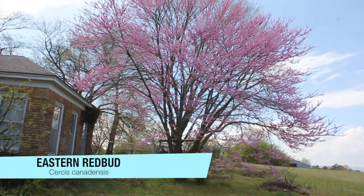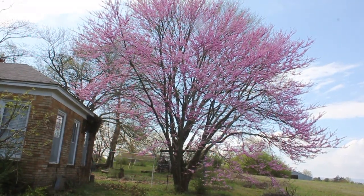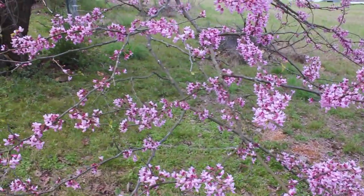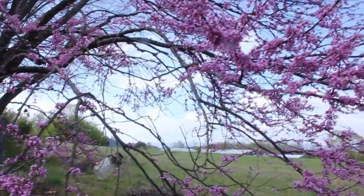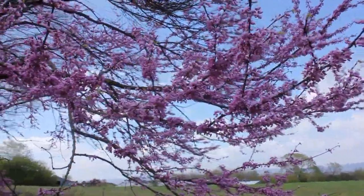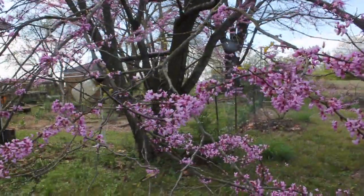This lovely thing right here is a redbud tree. They don't stay blooming like this very long. Let's go take a closer look. If you can hear it over the sound of traffic, you can hear the bees as they pollinate this guy. It's finally got warm enough to bring the bees out, and they're very excited to see our redbud tree.